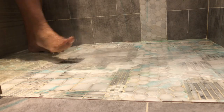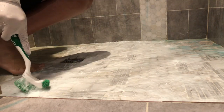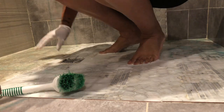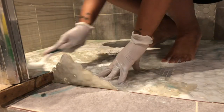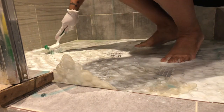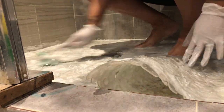I am starting off in the shower. I already sprayed the products in the shower, but it was kind of drying up, so I turned the water on just to wet it a little bit. But quick question, what order do you guys clean your bathroom in? Leave that comment down below. I typically go with the shower, the sink, then the toilet, then the floors. Is that how everyone does it?